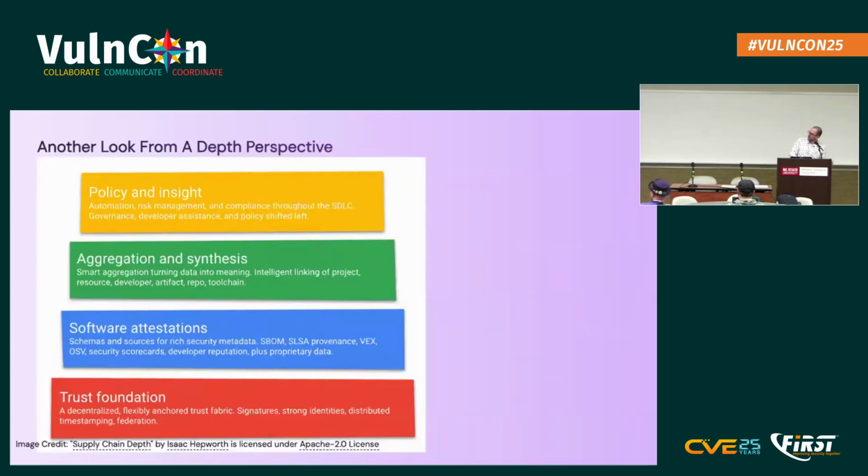And so here's maybe another look at this, more from a depth perspective. When you're approaching open source software, building it, or even consuming it, you have a couple of different things you're concerned with. The first thing is who's doing what. That's the trust foundation. Who do I even know is in my supply chain? Am I downloading this package from Google, IBM, or is this just from a random person? Even if I trust the random person, I still want to know who it came from.